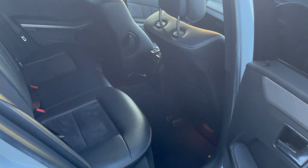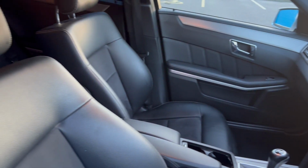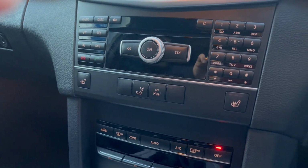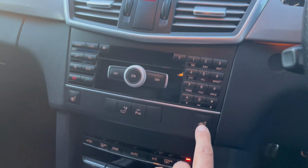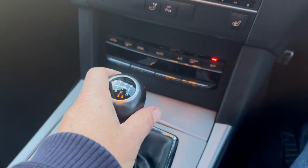Got the half leather Alcantara trim with the white stitched piping, electric windows, electric mirrors, and auto headlights. It's done 99,955 miles. It's got heated seats, 3 stages, cruise control, multi-function steering wheel, 6-speed gearbox.